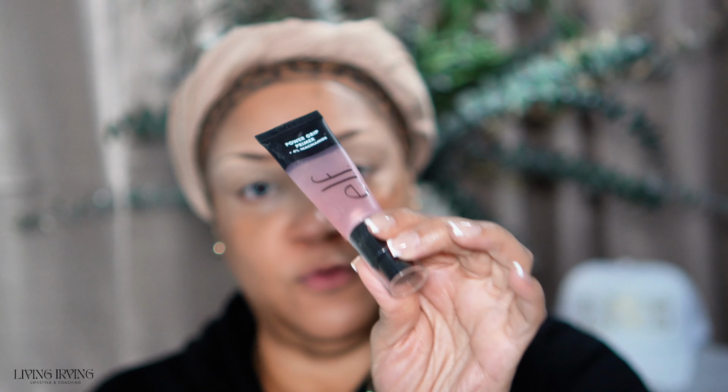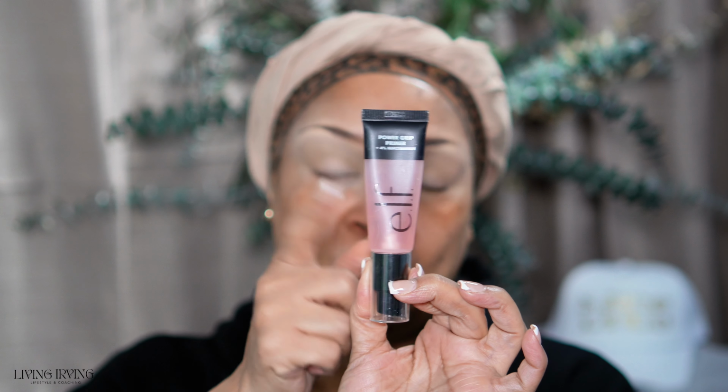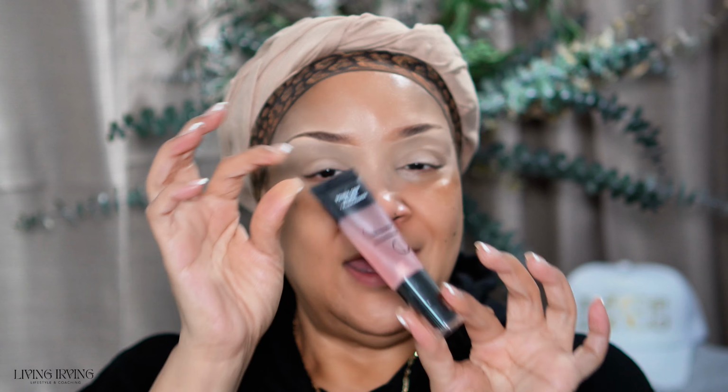This is one of my absolute fave products. I highly recommend this. This is a must-have primer and super affordable. And if you have mature skin like myself, because it has the 4% niacinamide, you definitely want to make sure when you're buying makeup products that you're buying products that have skincare already built inside, because that is definitely a bonus and a plus for us mature girls.